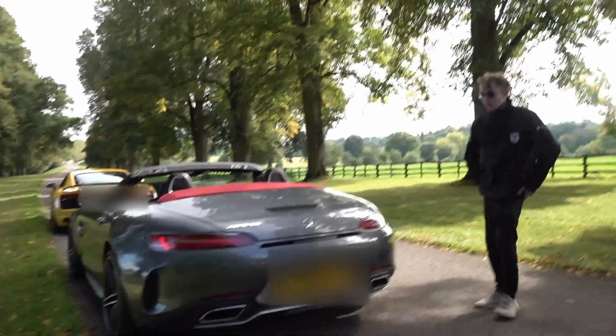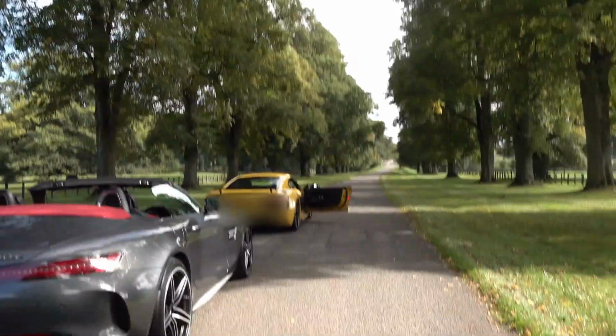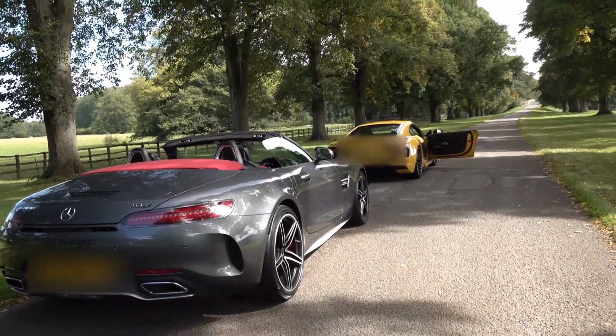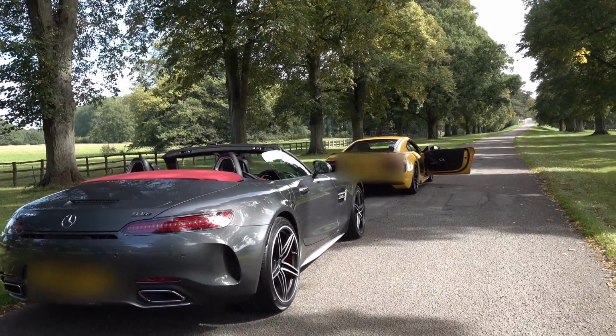So yeah, what would you get, guys? Let me know in the comments what you think I should get as my first supercar. Loving that R8. That's the pick so far, but I'm going to drive them both and see what I think at the end of them.